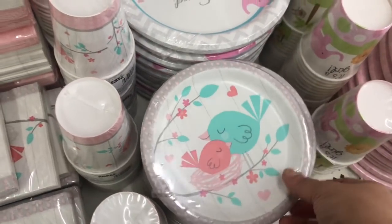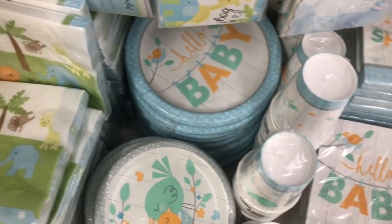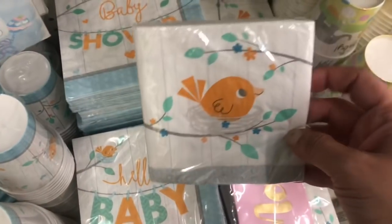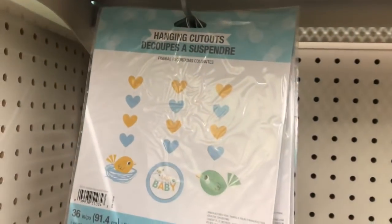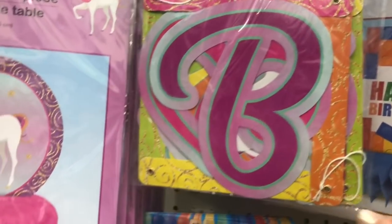They have two different types of plates and two different types of napkins. This one has the two birds. And then they have everything in the blue and gray motif as well on all of this. This is such a cute design. And they even have the little hanging things. I also see this happy birthday glittery banner, and I'm seeing this Be Magical banner as well.